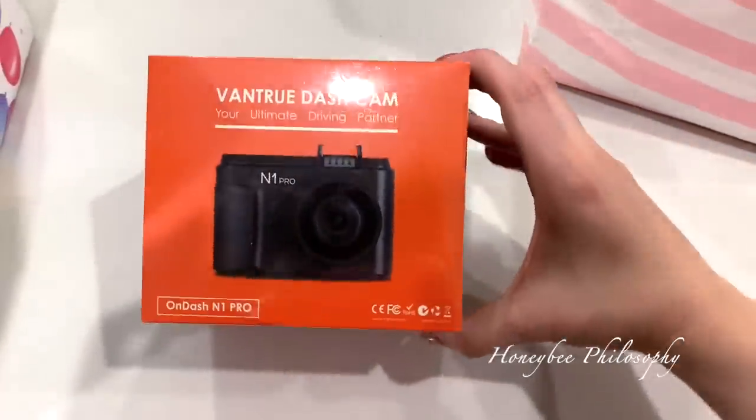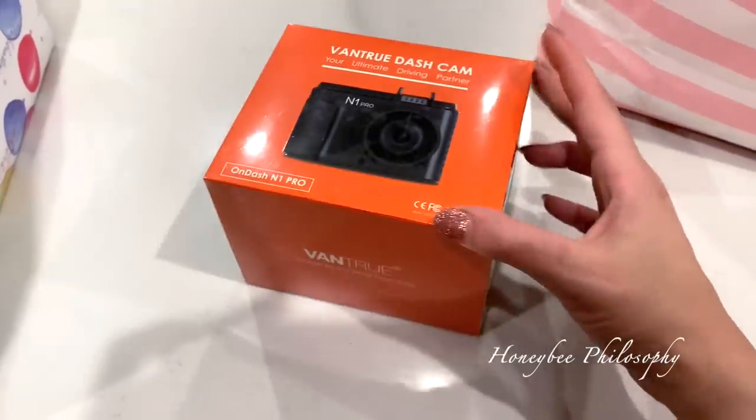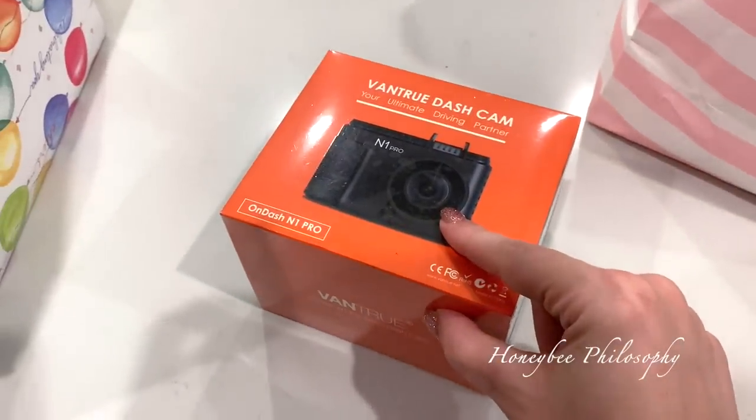So this is really important for the whole family. Everyone got one of these recently for birthdays. It's a dash cam. My dad's going to help me install it. Sorry, the air conditioning just kicked on. And then look what she found.